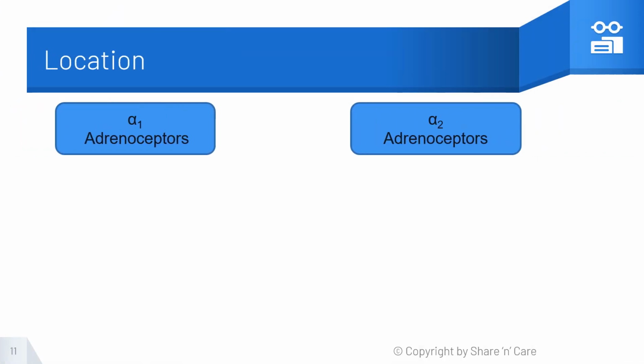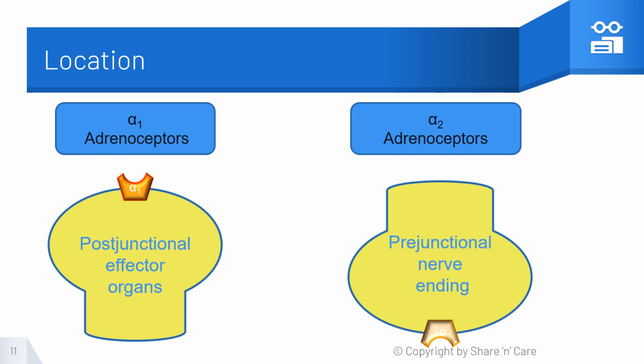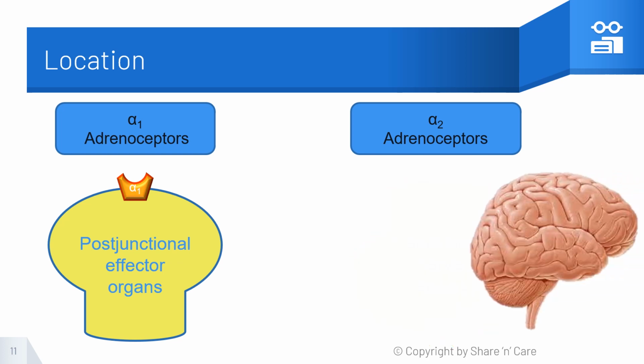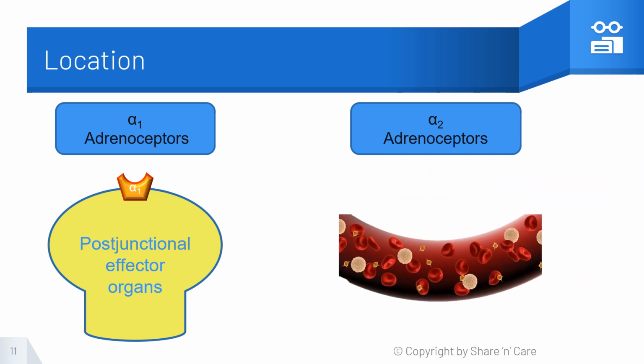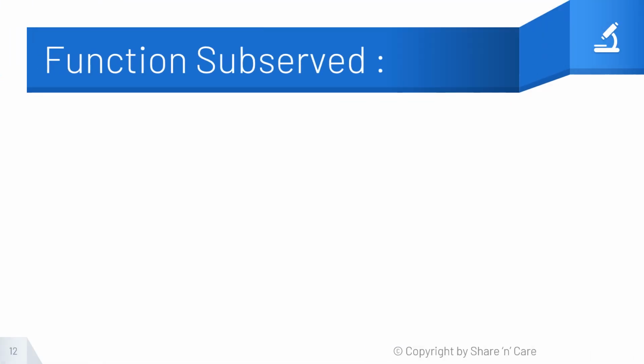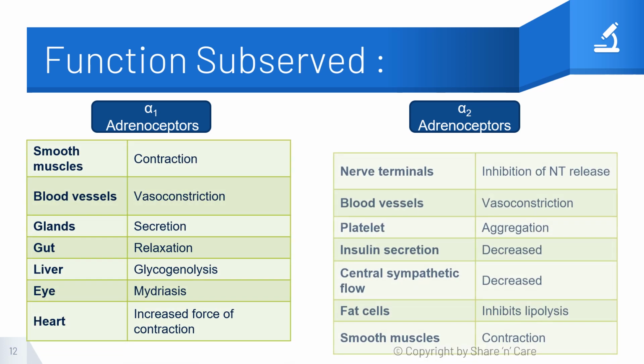Talking about the alpha receptors, the alpha 1 adrenoreceptors are located on the post-junctional membrane of the effector organs, such as gastrointestinal tract, blood vessels, etc. Whereas alpha 2 adrenoreceptors are present on the prejunctional nerve ending, where they inhibit the transmitter release. They are also present in the brain, in the pancreas, in the blood vessels and platelets. Now, depending upon their location, let us see what functions they perform.